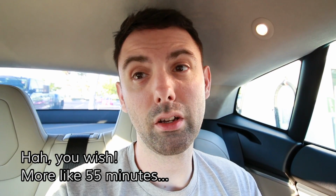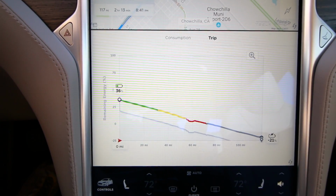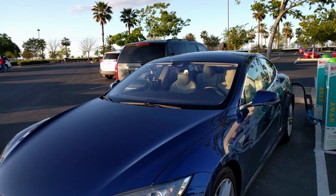I've been here about a half hour. I'll probably need to be here for about, I don't know, half hour, 45 minutes more. So, yeah, it's going to take a while to charge, but it'll give me what I need to make the last leg into San Jose.